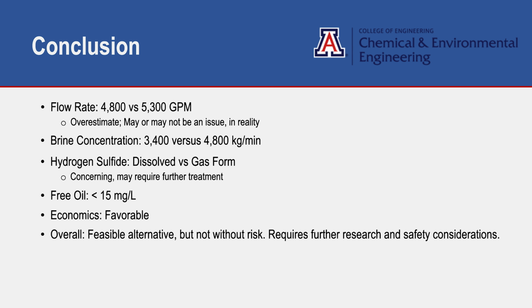From an economic standpoint, and based on our calculations, our proposed treatment process is an economically feasible alternative to using freshwater and brine water in potash mining. However, the team finds the current hydrogen sulfide concentration concerning enough to suggest the addition of a more rigorous equipment operation. We also suggest that a thorough risk and management assessment should be conducted to ensure the safety of all the engineers, technicians, and miners who may be potentially exposed to the treated produced water.